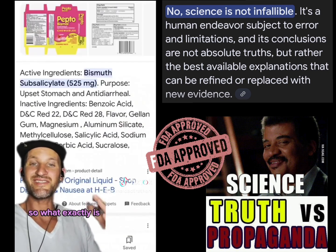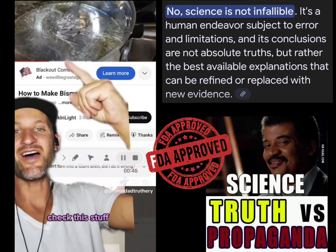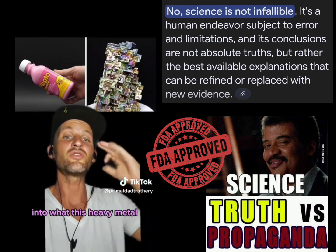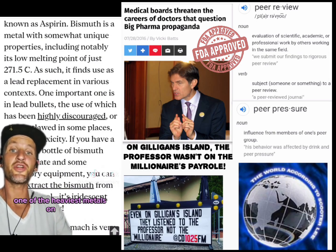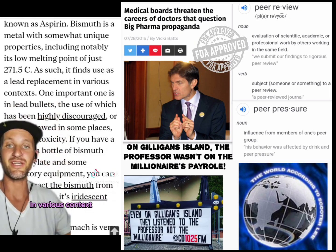So what exactly is this Pepto Bismol made of? This bismuth subsalicylate. I mean, check this stuff out. When it's liquefied, it's just a straight up metal. Let's take a deep dive into what this heavy metal really is. It just so happens to be one of the heaviest metals on Earth, right next to lead, and it's also used as a lead replacement in various contexts.